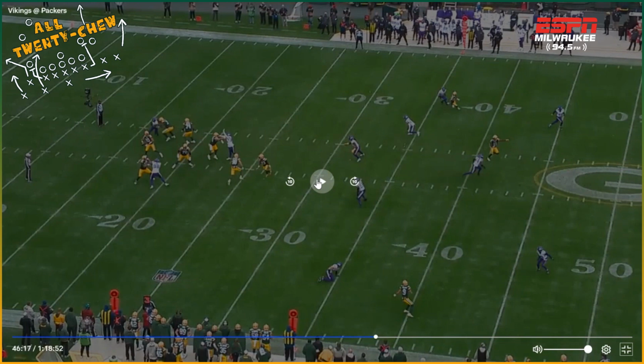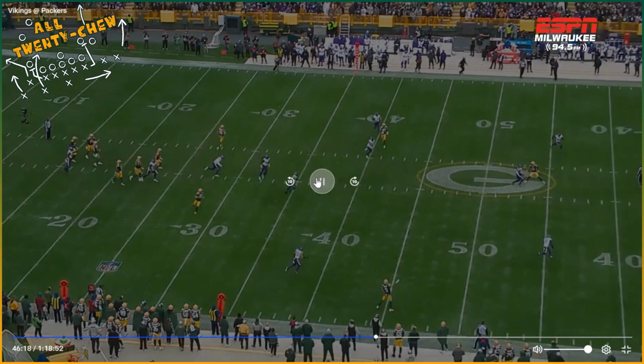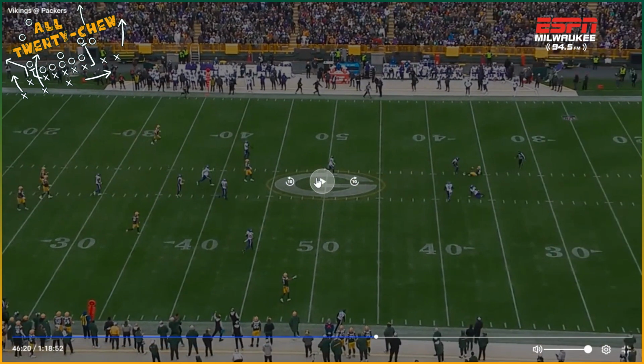So the most important thing for Dobbs here is to get at least inside of the hash. And Love is ready to throw here at the top of the drop, so the timing's way off. The timing is so far off, because Dobbs up here is just getting into his break now, and kind of where he's looking for is this open middle part of the field, right? Yes. And so what he should be doing is wrapping it right around the guy on the 35, 2 yards outside of the hash.